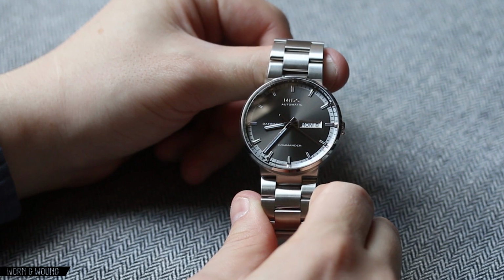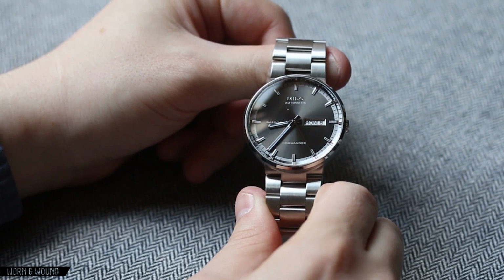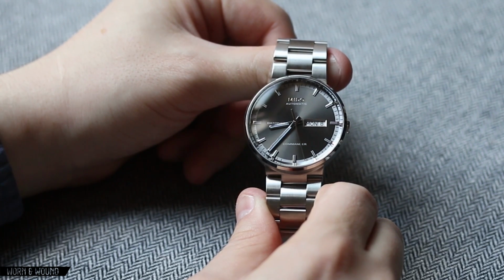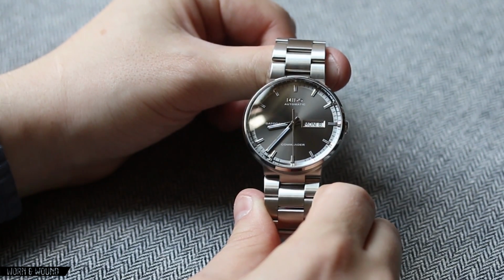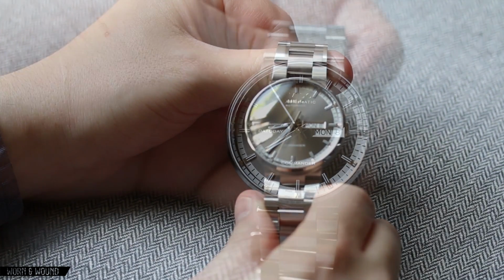This is an automatic and powered by Mido's Caliber 80 movement, which features an 80-hour power reserve, has a nice big domed sapphire crystal, and a retail price of $920. So let's take a closer look.